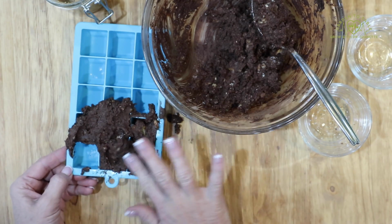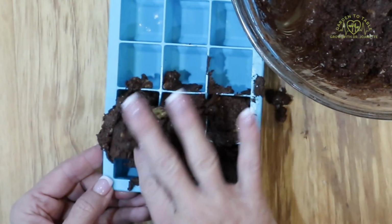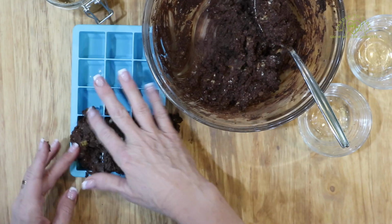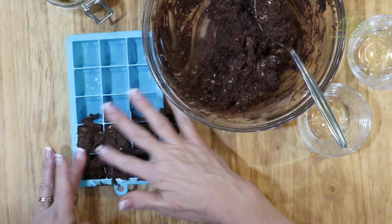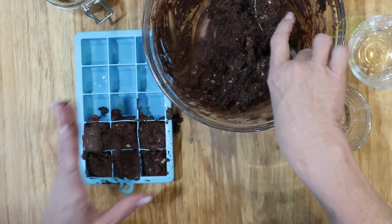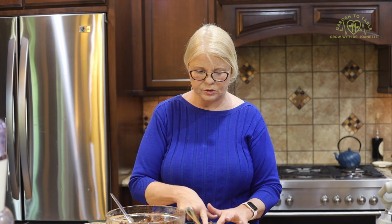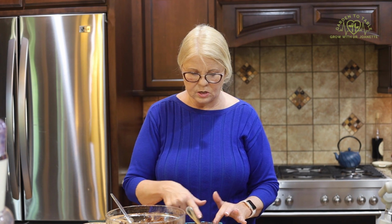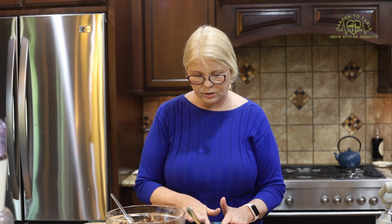I'm one of these people that likes to use my fingers. I find it just works so much better sometimes. I was probably one of, in fact, I know I was one of those kids that loved to make mud pies and use my fingers when I was making things, finger painting. Some kids I've noticed don't like getting their hands dirty. One of my grandsons isn't a real fan of getting his hands dirty, which is interesting when you think about it.